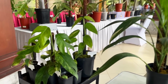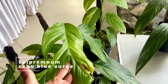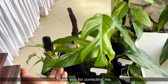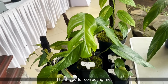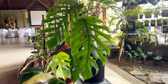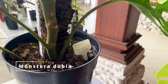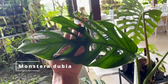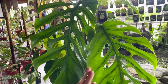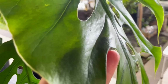There's some, what is this? Epipremnum cebu blue aurea. Some people say it's called cebu, not cebu, so people correct me if I'm wrong. But this is the yellow variegated Epipremnum cebu blue. How wonderful is this? I'm gonna guess it's a Rhaphidophora. Sorry, it's a Monstera dubia. I'm wrong. Beautiful, huh? I used to despise their mature form because I really quite like their little leaves. But I stand corrected. This is quite beautiful. They lose the pattern of the younger leaves, so they become completely glossy green leaves.